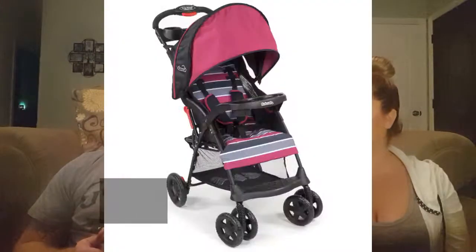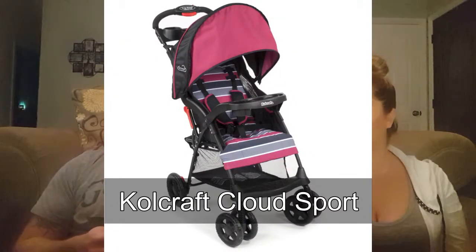Umbrella strollers are good, but sometimes they're just not durable enough. Ours is called Cloud Sport. I can't remember the name of the maker, but if you look up Cloud Sport, you'll be able to find it. We got it at Walmart. It was like $50, and it's so easy. It has the umbrella that comes over, a full cover that covers the back and top. It has recline. It has cup holders for us. It has a cup holder for her.